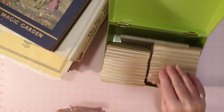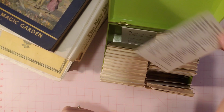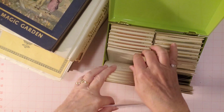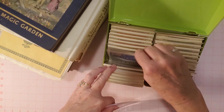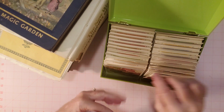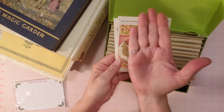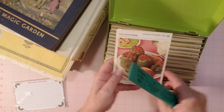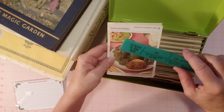I do sell these little library, I call them library recipe cards because someone collected a whole library here. I do have some of these in my shop already, so I have plenty more to supply people if anyone wants them. I have 2 different sizes too. I already have this little square size, you can see my hand. I have my ruler here, and I have the bigger size too. There's some that are like a bigger rectangle. I have those in my shop too.